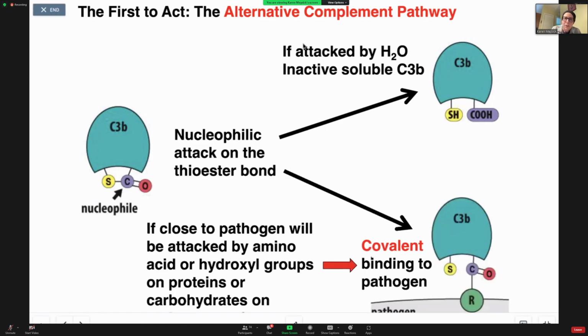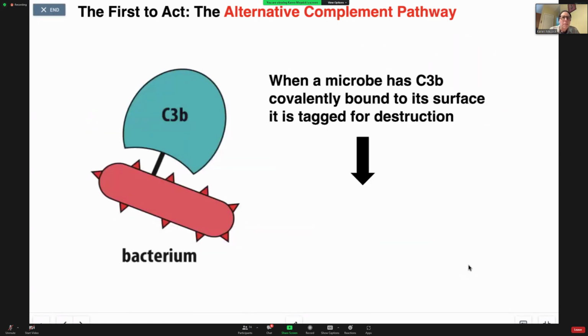But if this C3b with its thioester bond that's exposed now is close to a pathogen surface, it can have this nucleophilic attack caused by an amino acid or a hydroxyl group that's close by. That means an amino acid, well, any protein on the surface of this pathogen, or a hydroxyl group, any carbohydrate. If this is the first area of attack, a covalent bond, emphasis covalent, not easily removed, is going to allow this C3b to bind to the pathogen.